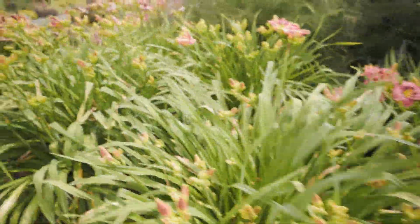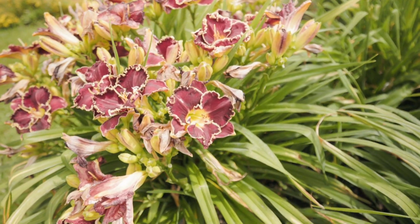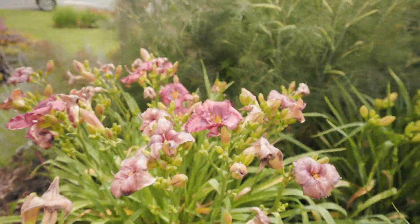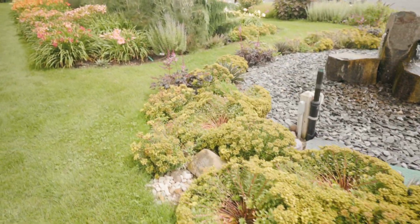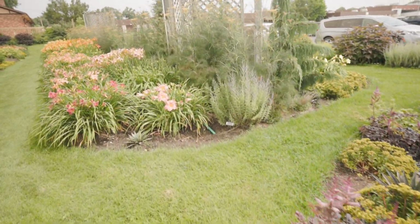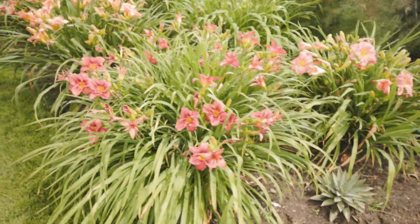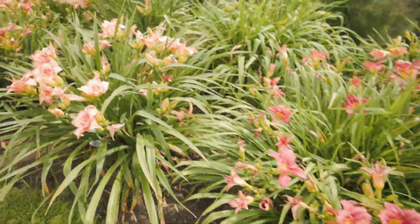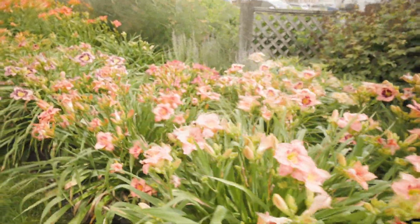Look at that one. And then you move along and you get the ones with the yellow edges and the maroons inside, and then you get some of these right here, and I can go on and on, but everything is just beautiful. Here's the coral looking ones. Beautiful, beautiful. Some smaller flowers, some big flowers, but all these just look great.